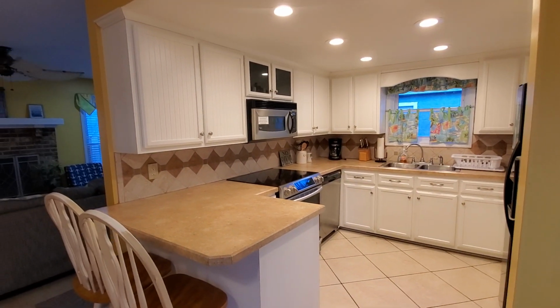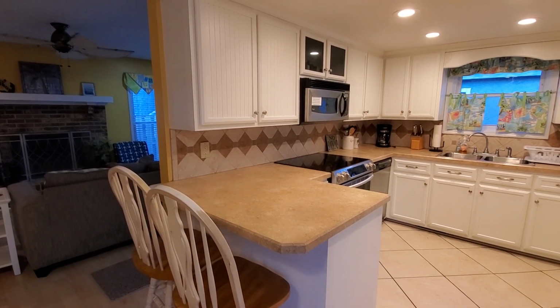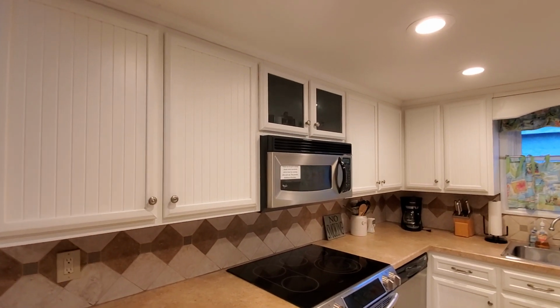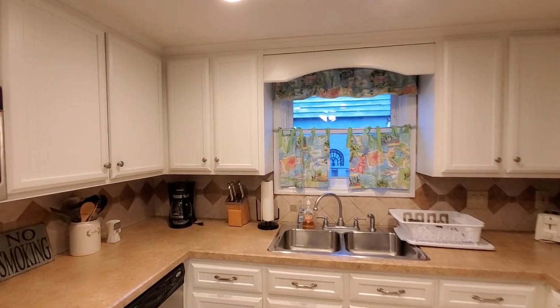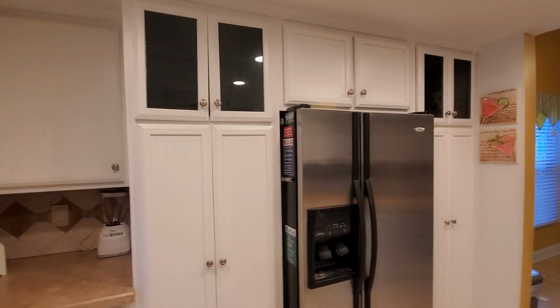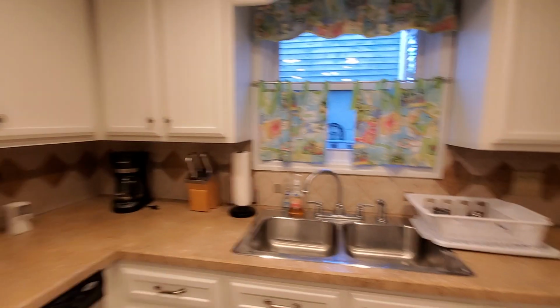You have stainless steel appliances. You have a breakfast bar right here. You have beadboard cabinets, which I just love. I just think they're so beachy and just so appropriate here. Some adorable curtains as well. Of course, all the window treatments convey. And this is a great size kitchen.